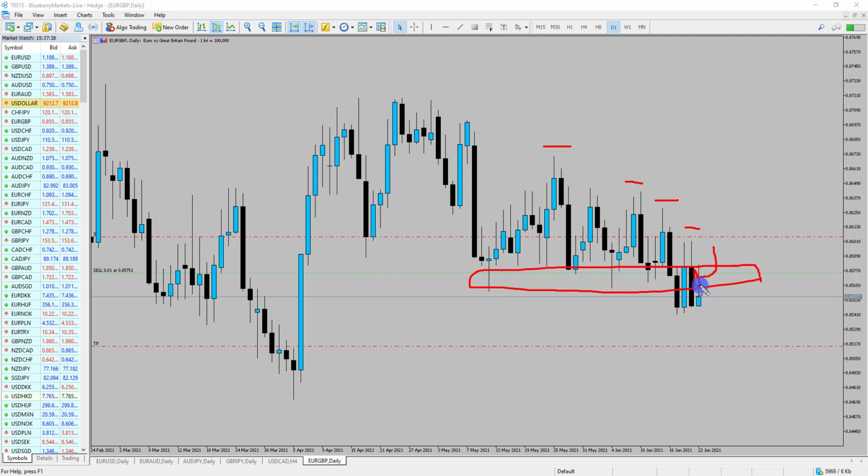And the reason why as well is because there is a huge demand zone down here. So if we're looking at the market overall and we said, well, let's just say we wanted to be buyers of this market, where would we want to be a buyer from? Now, I would want to be a buyer from where the institutions were doing their business. Now, they were doing their business down here.